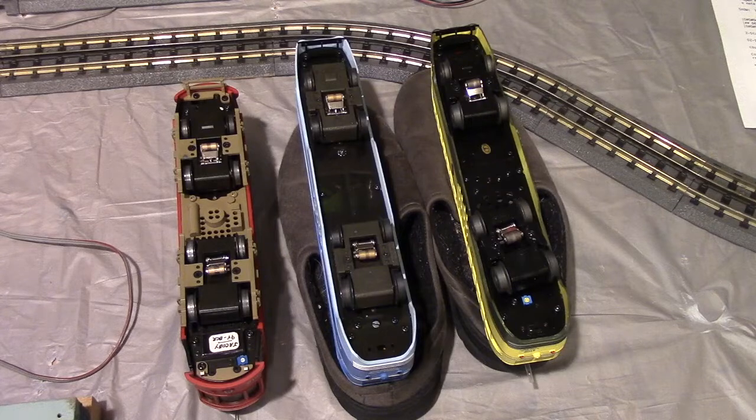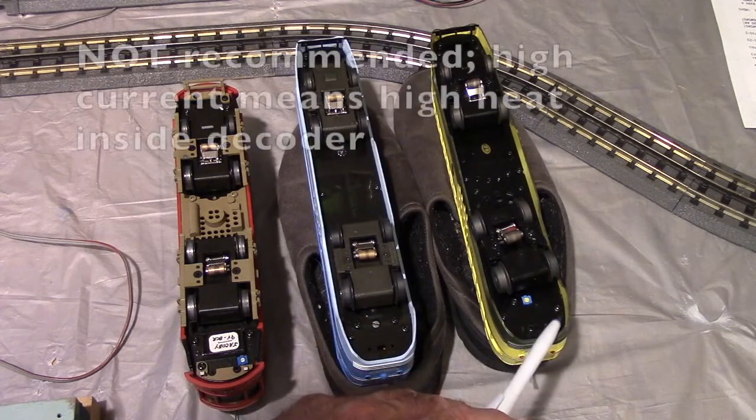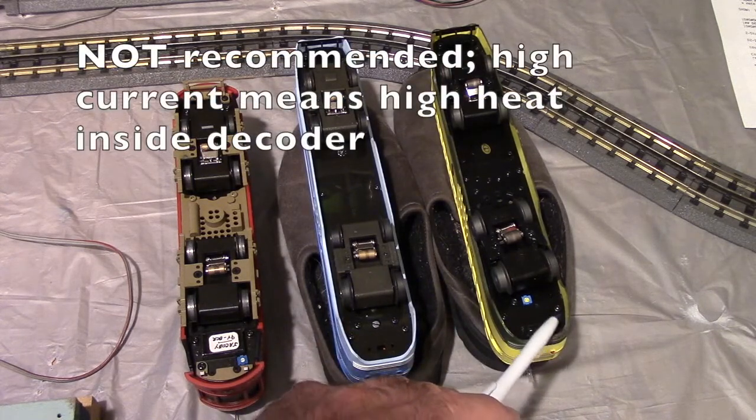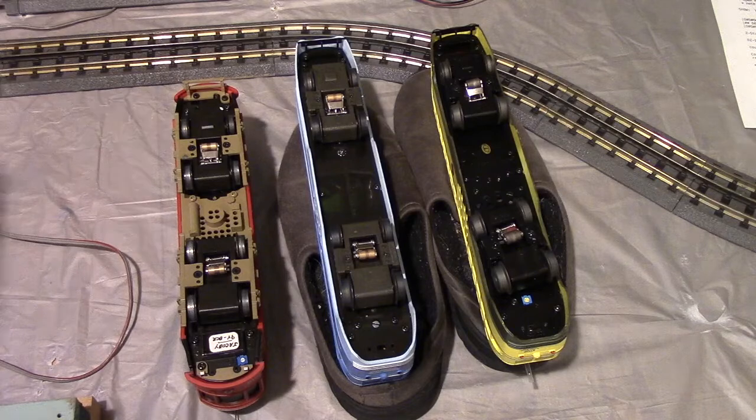And the MTH manuals say they won't run if the switches are in the wrong position. They won't run. But I found by accident, meaning I forgot to throw the switch, that I can actually run this thing on DCC when the switch is in the DCS position, although it pulls a little more current. But that's something I've got to investigate more.